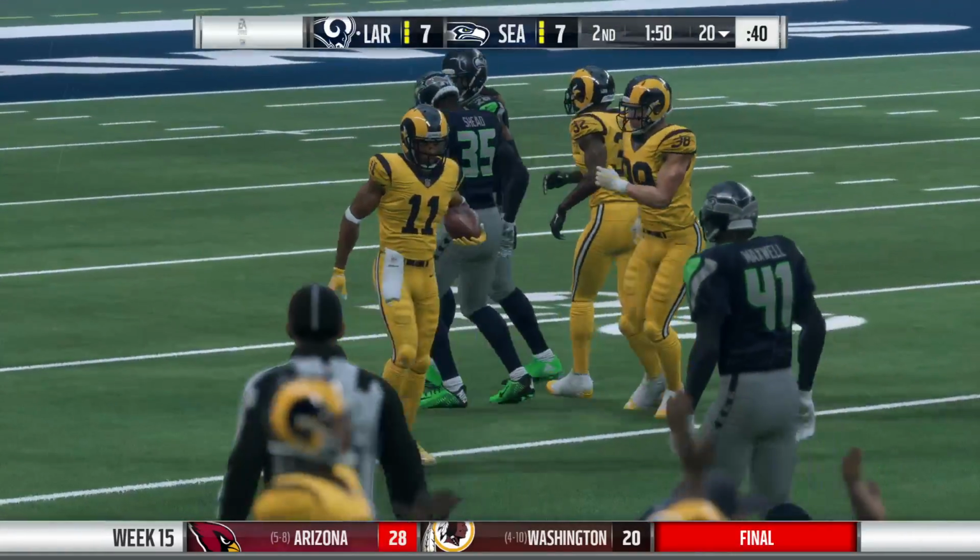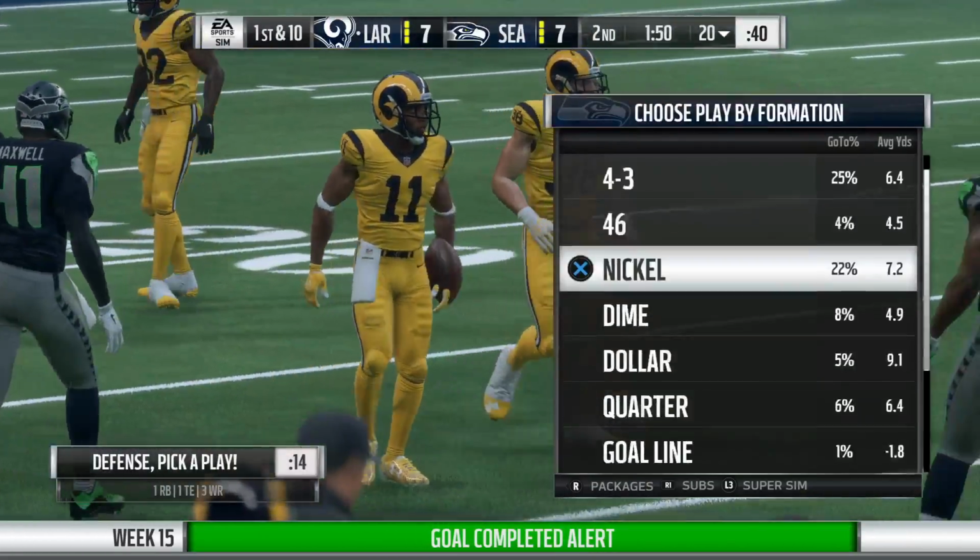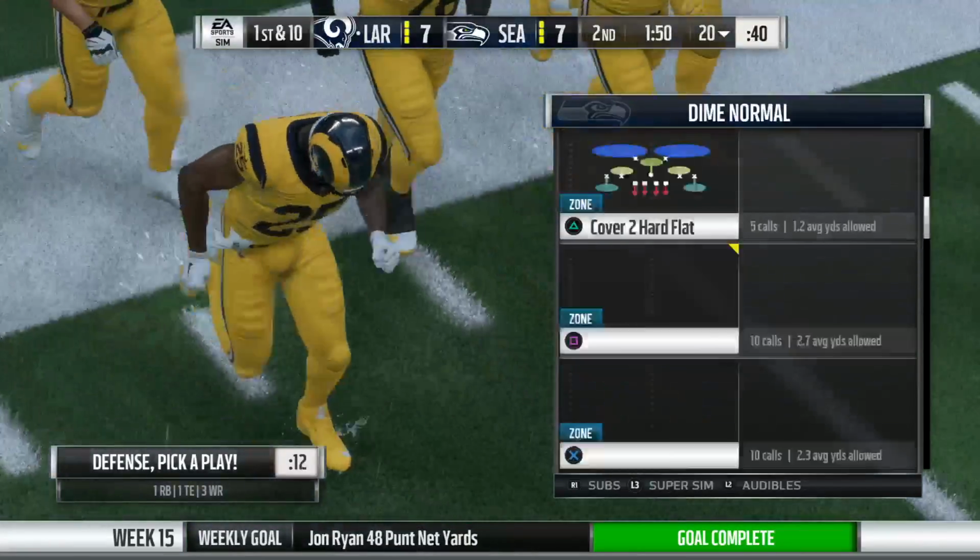So a change of possession here on the punt. And the Rams will go on offense here with a 1st and 10.